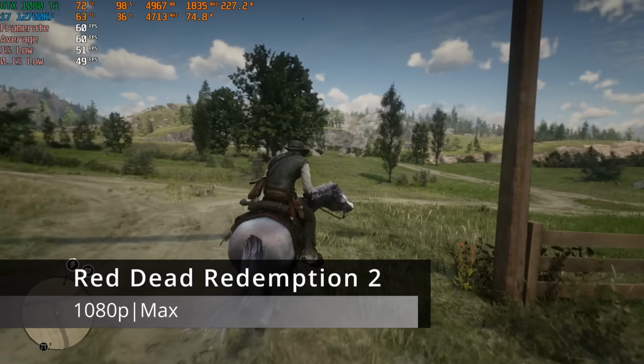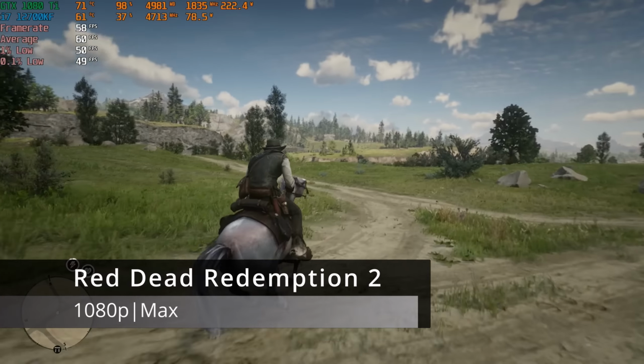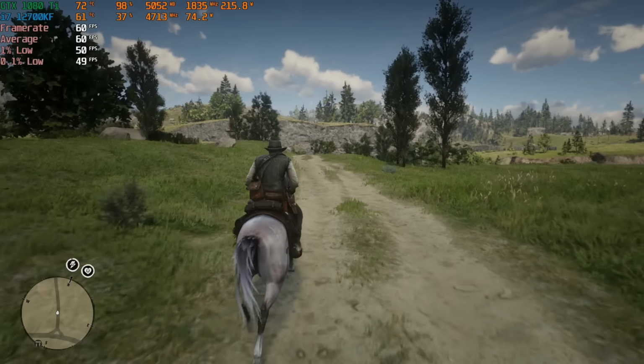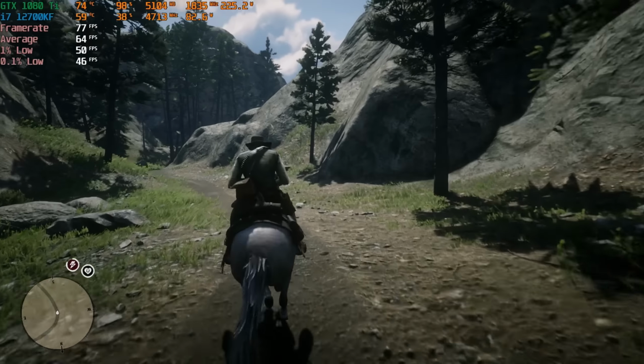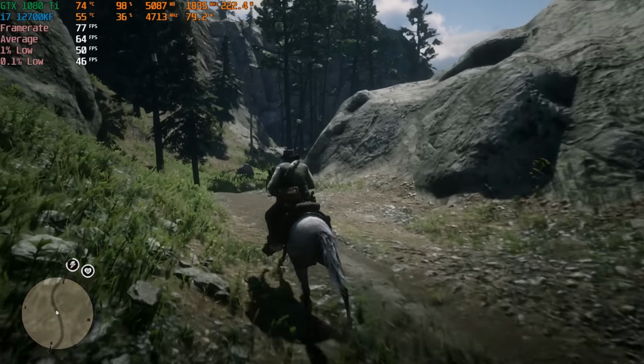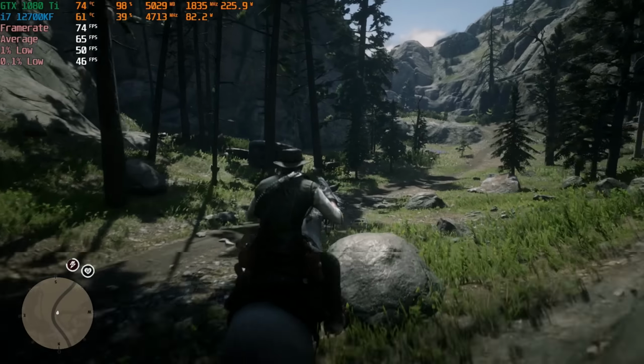For Red Dead Redemption 2, I tested it at 1080p with the quality slider maxed out, which resulted in a mix of high and ultra settings. The frame rates ranged from around 50 to 80 FPS, averaging about 65 FPS while riding through various environments.